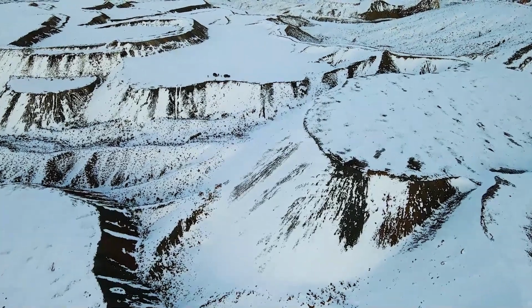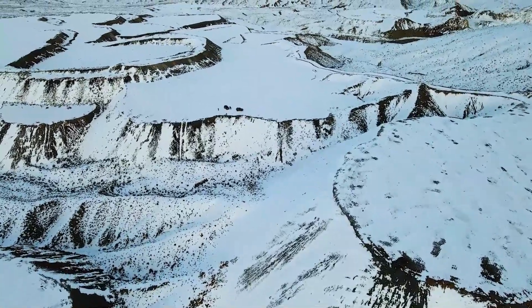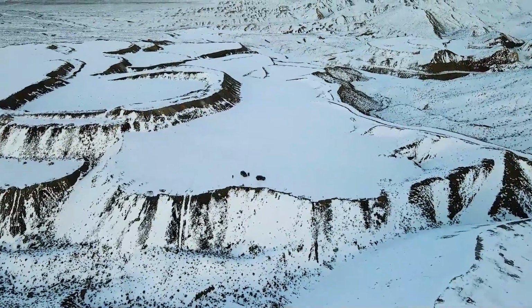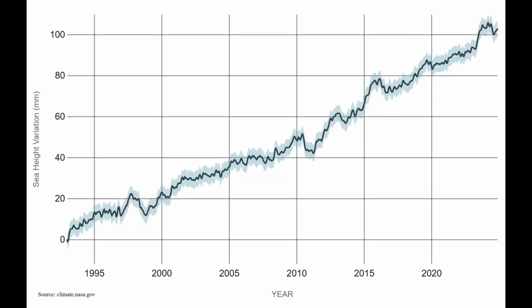Consider the polar regions as a real-world example. With the rapid melting of polar ice, sea levels are rising globally. In fact, historical data has shown that since 1880, sea levels have increased by 8 to 9 inches, or 21 to 23 centimeters. Projections indicate that if current trends continue, these numbers could be much higher.